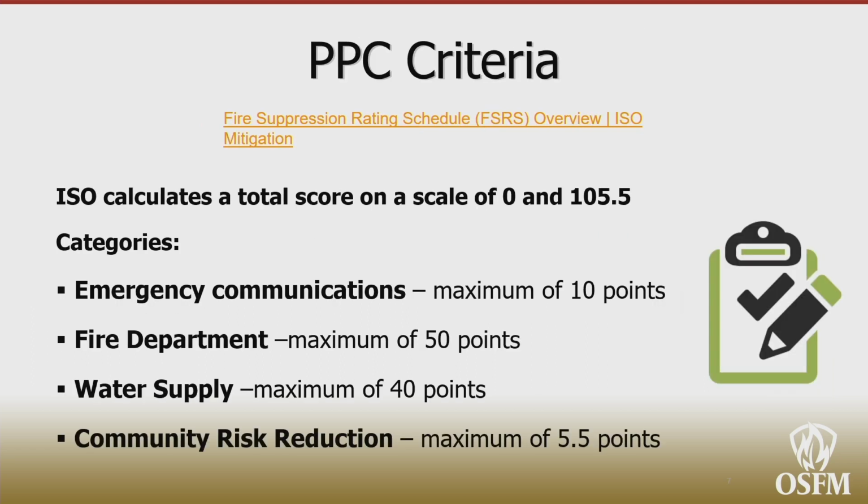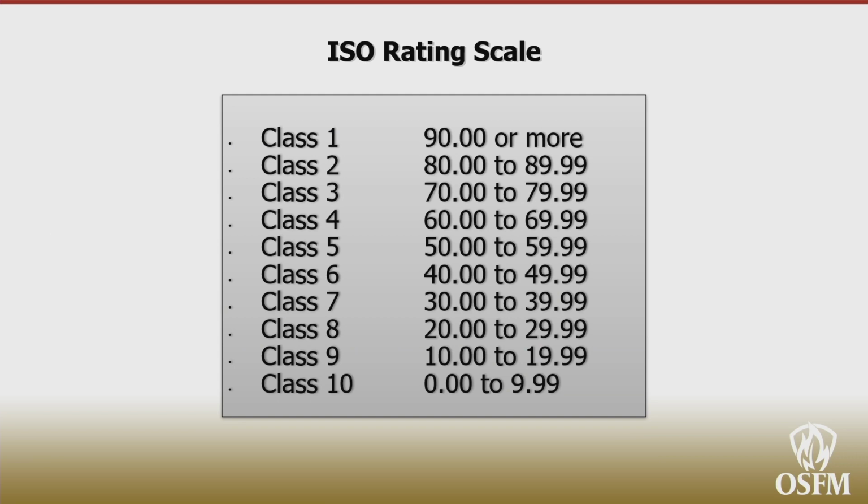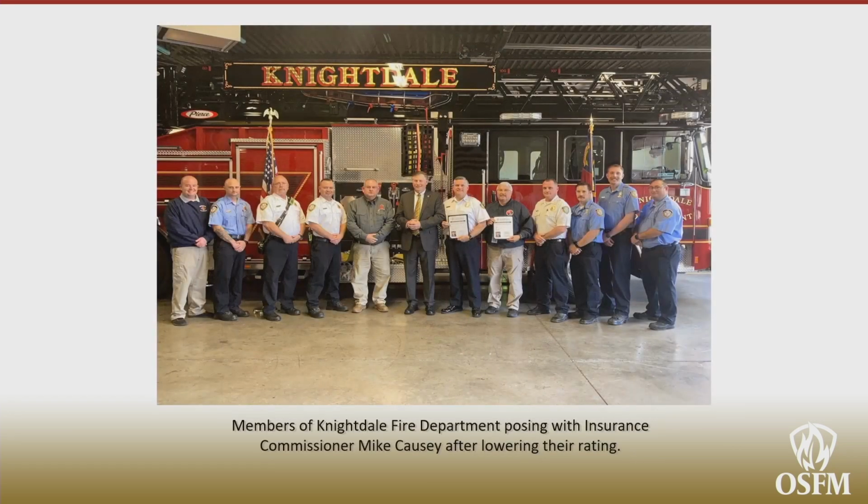So these are the different categories that ISO calculates: total score 0 to 105.5. Emergency communications, you can get 10 points. Your fire department, that's your fire department inspection. Water supply, maximum 40 points. That's really important. We'll talk about hydrant quality. Community risk reduction. These are different classes. If you've heard about a fire department getting a class 1 or a class 5, this is what it refers to, that ISO rating scale. Class 10 is 0 to 9 points in the rating. Class 1 is 90 or more. And if you get a good classification, it's usually a big deal in the fire world, and you get to take pictures with the commissioner and all that stuff.